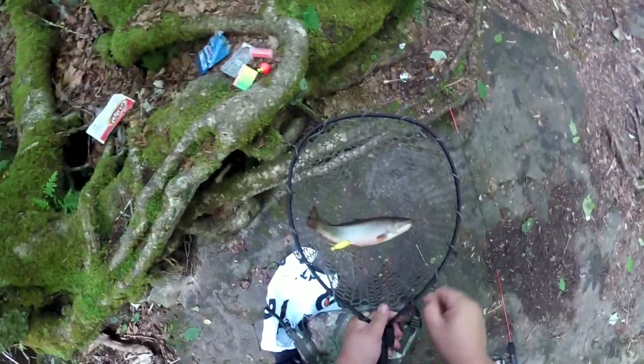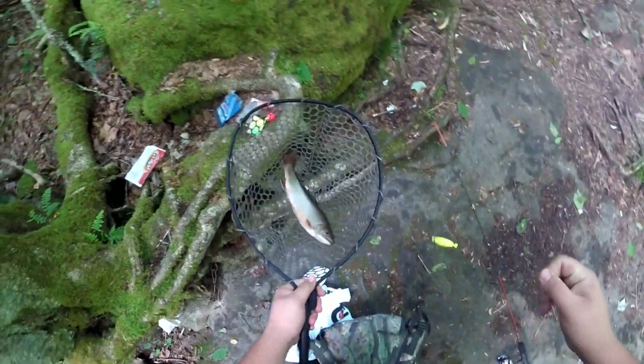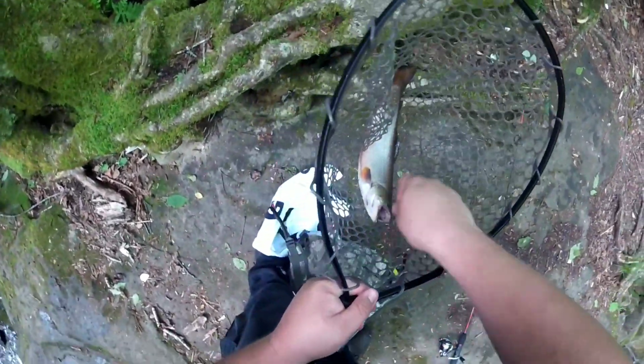What I really like about this Plusinno net too, it's got that rubber in it, so it doesn't really hold the hook as bad.